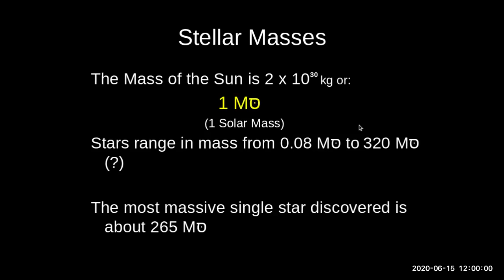Now here's something you should write down. The sun's mass is 1 solar mass. Stars range in mass from 0.08 solar masses to 320 solar masses. Again, it should be a circle there with a dot. This font has gotten a little strange here. The most massive single star discovered is 265 solar masses. You don't have to know that. So we're going to call the mass of the sun 1 solar mass.